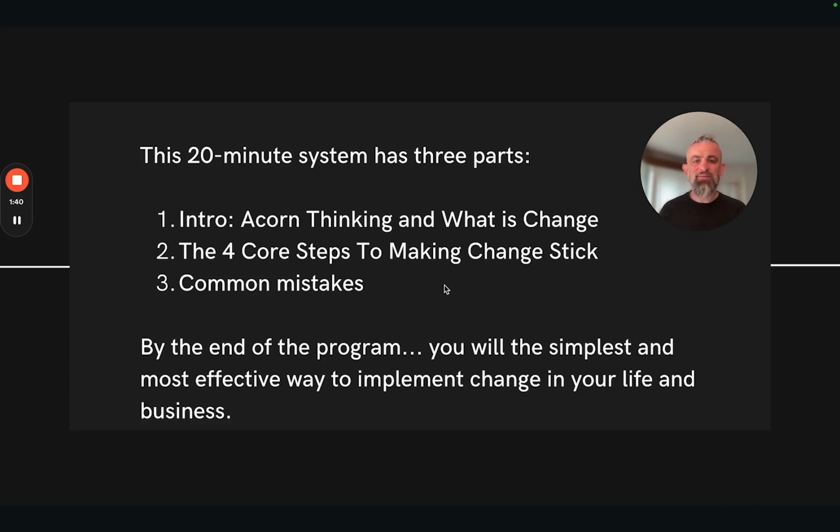Then we're going to get into the 4 core steps to making changes stick. This is the process that I want to teach you, the core process, the 4 pillars. And doing that yourself should take you less than 20 minutes, maybe, to run through a change or an improvement you want to make in your life. And it should be pretty simple and straightforward for you to do.